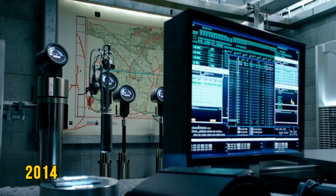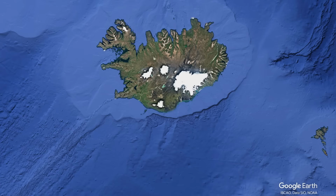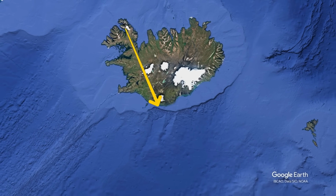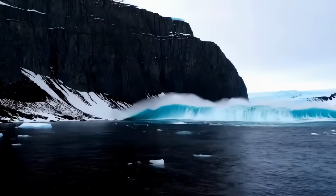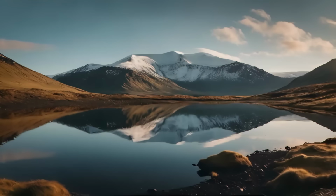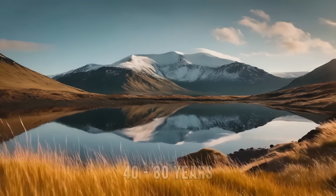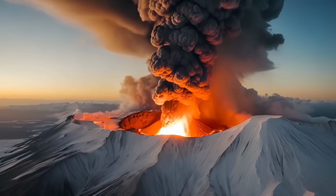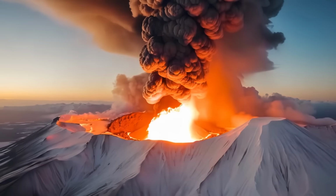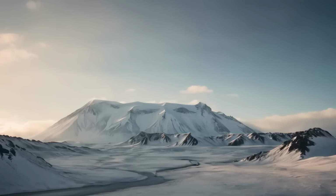In 2014, scientists noted that a large eruption could even cause a tsunami that might travel along Iceland's south coast and out to sea. But the potential impact of such a tsunami is still unclear. Katla tends to erupt on a regular schedule every 40 to 80 years, which means that another eruption is statistically very likely soon. That's why Katla remains under close scientific observation.